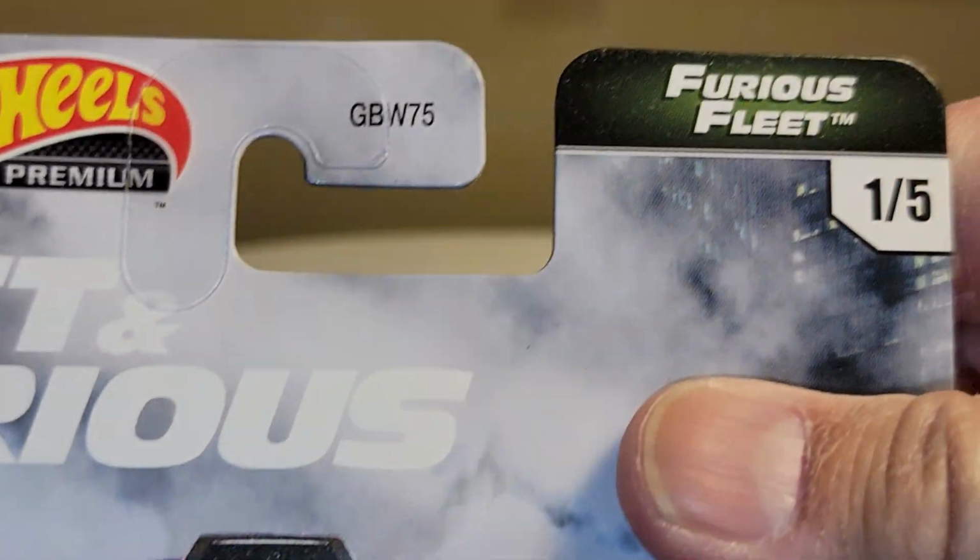All right, so those are my main lines I want to share with you. I'll just wrap up with some Fast and Furious. So I did find some new Fast and Furious, new release. Let's see, make room here. At least most of them. So let's see, I'll make sure I get these in order. So a 5-car set, Fast and Furious, called Furious Fleet.